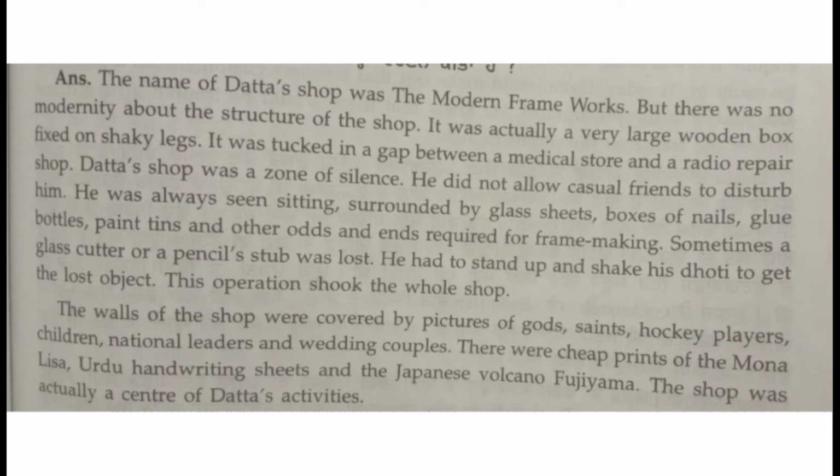The walls of the shop were covered by pictures of gods, saints, hockey players, children, national leaders, and wedding couples. In his shop, Datta pasted on the walls the pictures of gods, saints. Saints means religious people, we can also say ascetics. Hockey players, children, national leaders, and wedding couples.